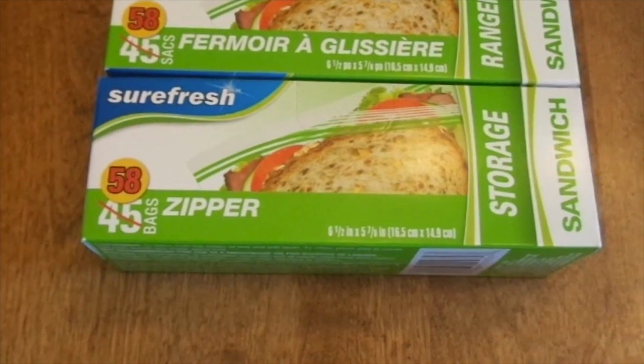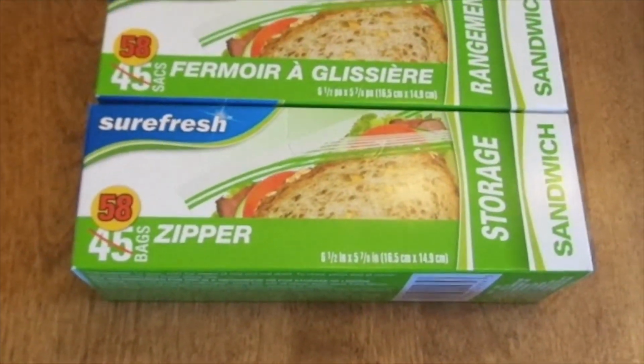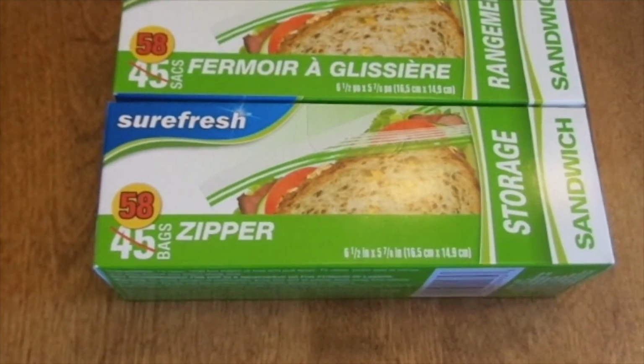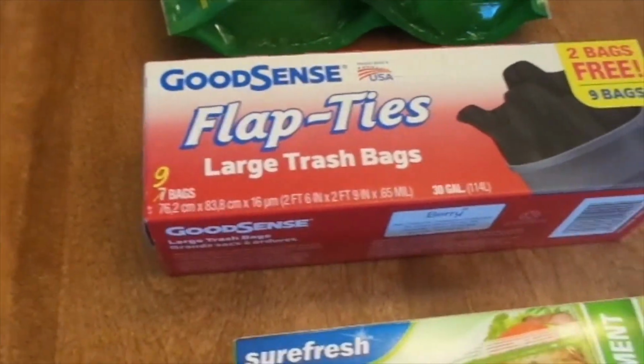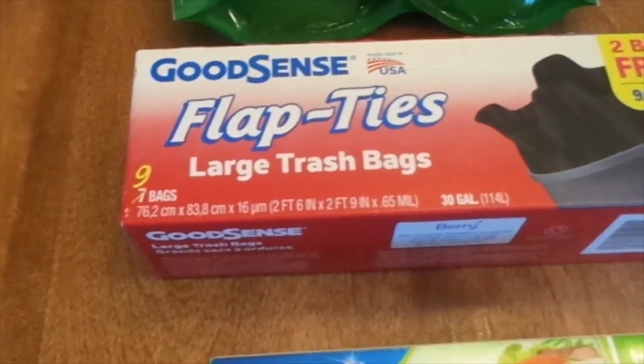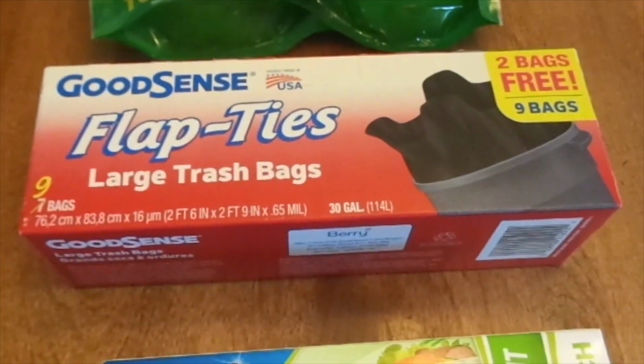These are the Sure Fresh storage bags, sandwich bags. You get 58. Normally you get 45. They have the zipper. And the Good Scents large trash bags. You normally get 7 bags, you get 9, 2 bags free.